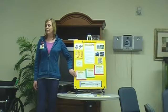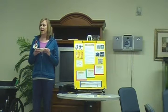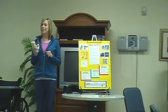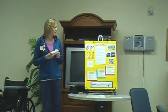The level 1 safety precautions are that they're issued and will use a gait belt at all times. We ask that you make sure that you have that gait belt close by before you get the patient up out of bed. That way they're not at risk for falls. So they get this safety gait belt.